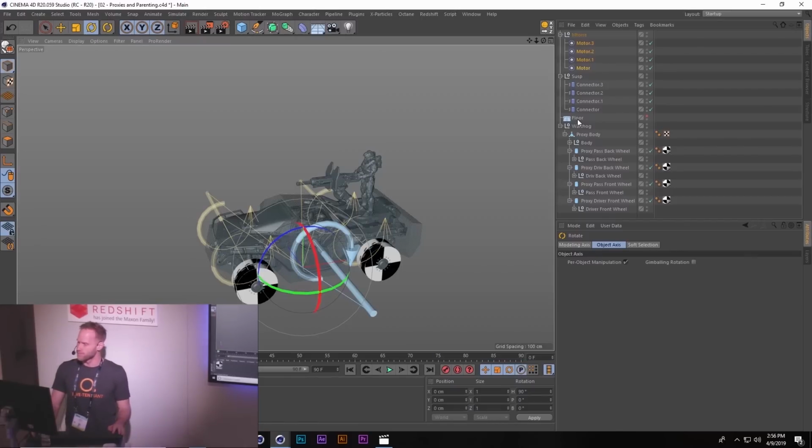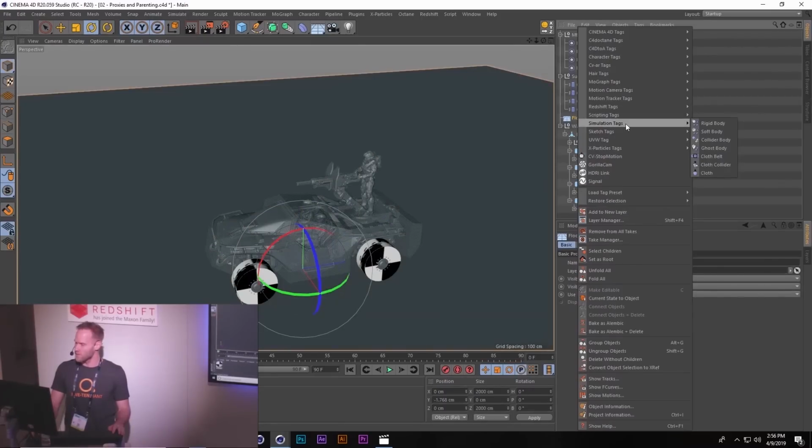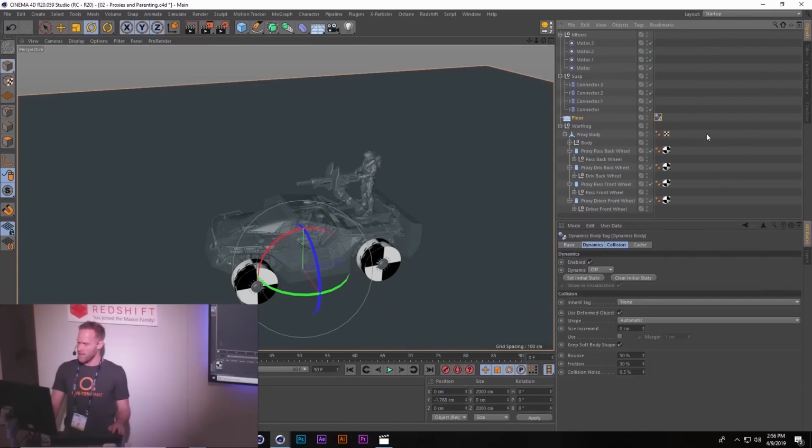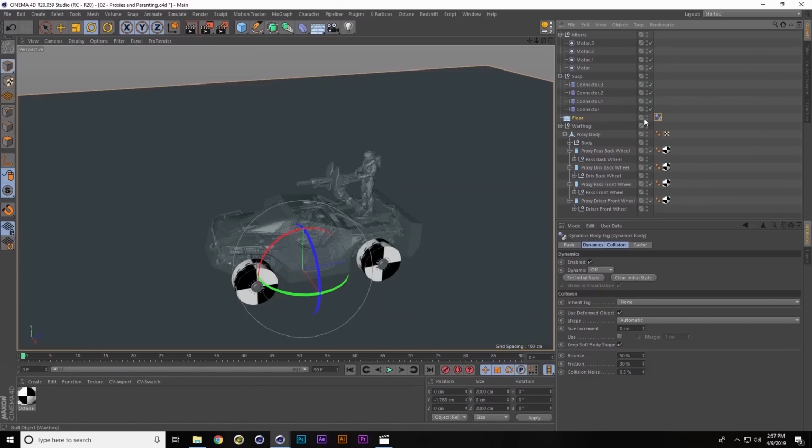So the first thing we're going to do is on our floor, we're going to put under simulation tags a collider body tag. This collider body is saying, okay, anything is dynamic, I'll interact with, but I myself will not move. So let's go ahead, and that's all we need to do for the floor.